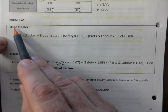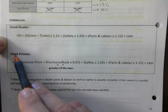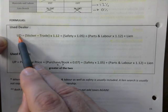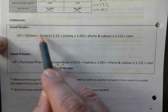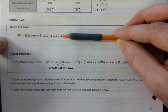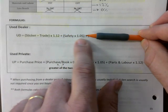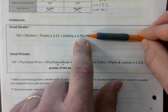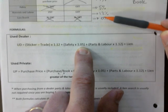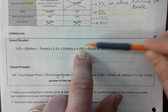There's the difference between a used car from a dealer and a used car bought privately. When you buy from a dealer, it's still the same: sticker minus trade times 1.12, right? You recognize that formula, correct? The only thing added is if you have to pay for the safety. Why is it times 1.05, you might ask? Well, there's only 5% tax. So that's why it's 1.05.